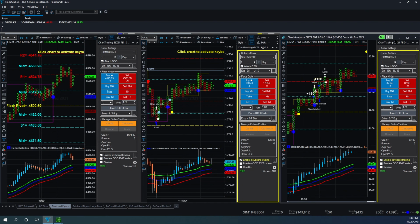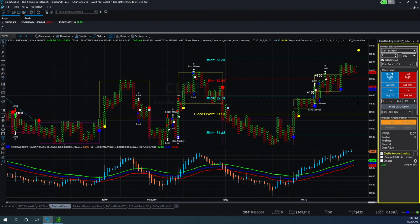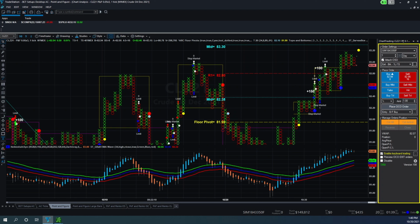Let's go to crude. So crude has a couple of trades as well. Yesterday was a mess. So today, remember, if you see the video from earlier in the morning, I said that there was a release for crude inventories. And then this trade was right after, so I had a resting order right there at this level, 82.40, 82.38, something like that.